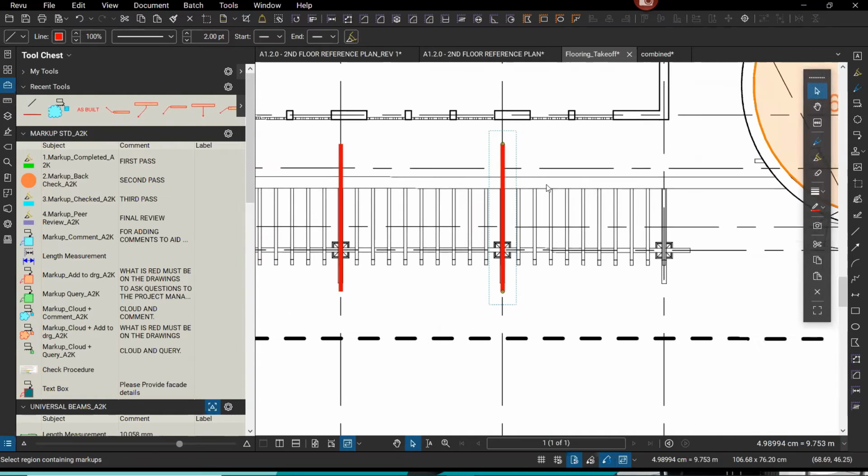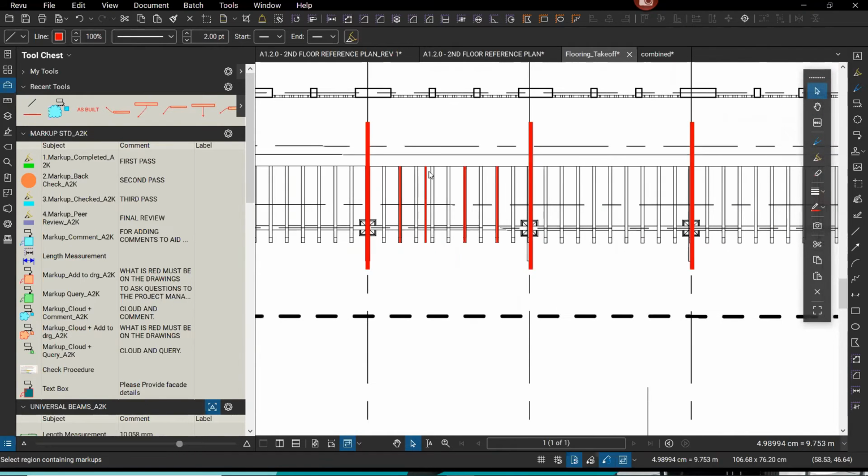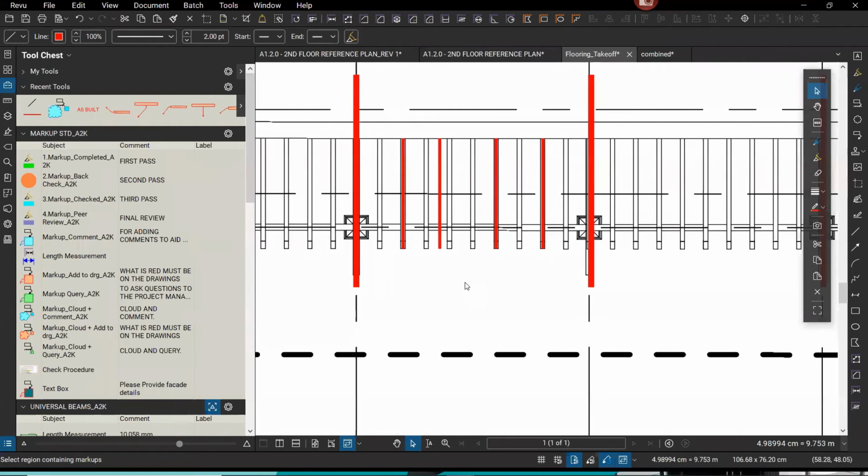It's a good way, if you are doing a structural plan on top of the architectural, to copy those beams across. I've got some here where I've done one and then copied it across. The architect's saying they might want one beam at each location. Me as the structural guy, I'm going, well, we only need 4. I've used Control-Shift to drag them across.